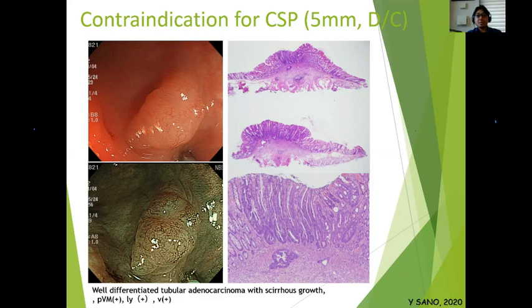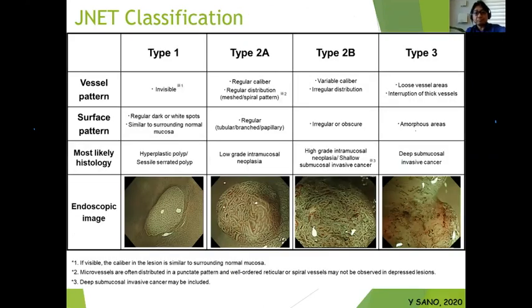So diagnostic endoscopy is essential before starting cold snare polypectomy. We developed the JNET classification a few years ago, and maybe you can learn about the JNET classification from the internet. The JNET classification is fundamentally divided into four types: type 1, type 2 divided into two types, and type 3. Type 1 correlates with sessile serrated lesion or hyperplastic polyp, and the vessels are invisible, and the surface pattern usually shows regular dark or white spots.